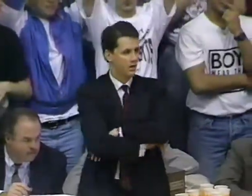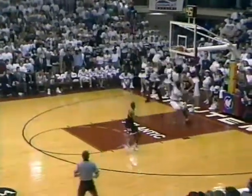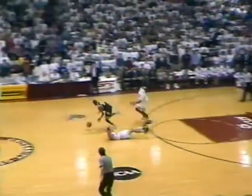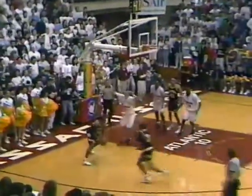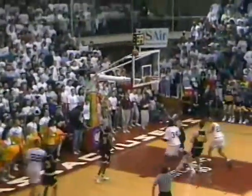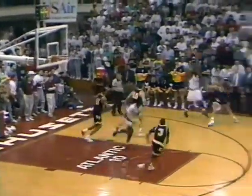The lead is 10 with 1:10 to play. And now Coach Calipari thumbed Harper Williams out of the lane, but he did leave Will Herndon. 14 points for Jim McCoy. No call as Boyd brushed McCoy. Need a quick shot here. Shelton steps back for three. Rebounded by Williams. 1 minute to play.